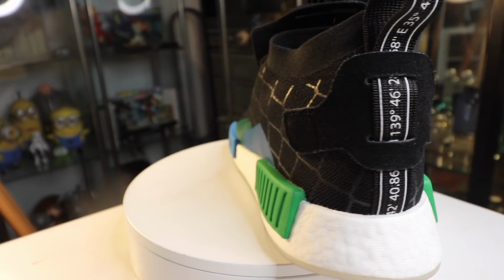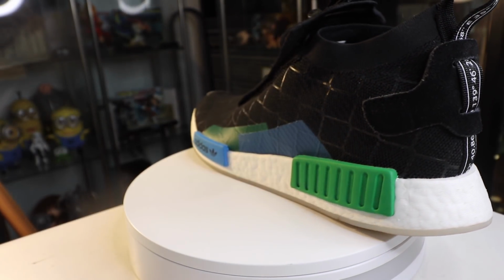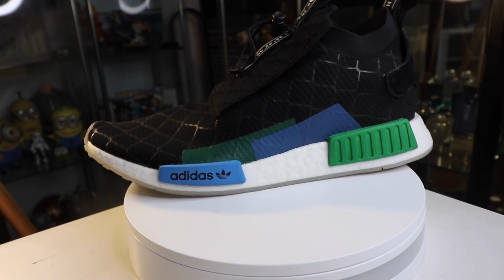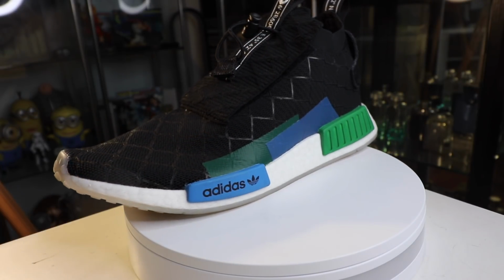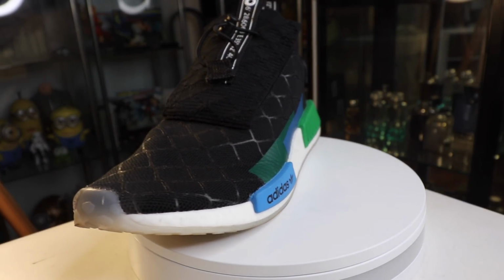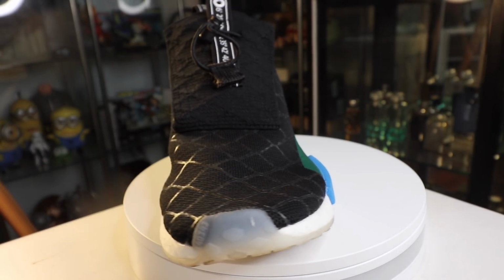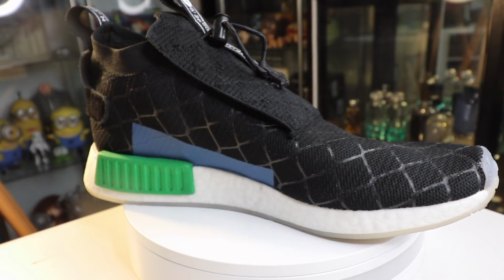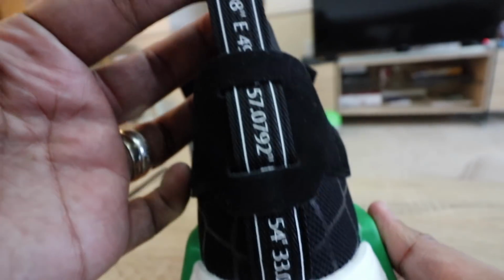Now in terms of the color blocking, as you guys see, it's primarily black with the upper, with pops of blue and green, which you see on either side. The EVA or TPU plug that you guys see here on the lateral side has the Adidas logo on both sneakers. If you go to the heel guard, there is some sort of suede badge that covers the pull tab, which is a nice touch, gives it a little more luxe feel.